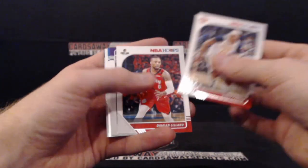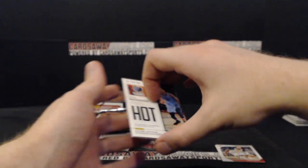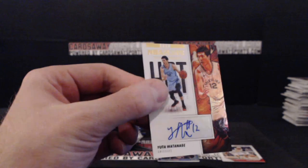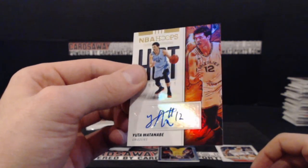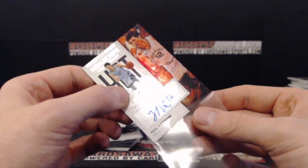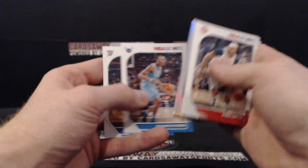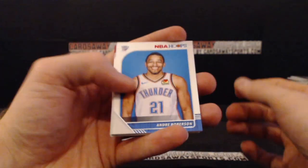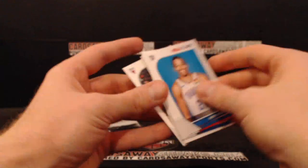Vince Carter. Oh, baby. I saw that Grizzly. Yuta Watanabe for the Grizz. Memphis Grizzlies. Yuta Watanabe going to Tony G. Bojan Bogdanovic to 199. Pascal, Cam Reddish. Those autos came early in this one.